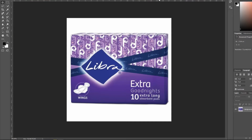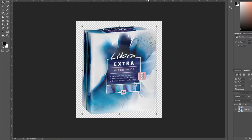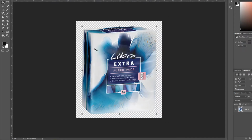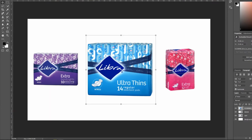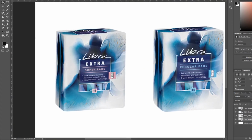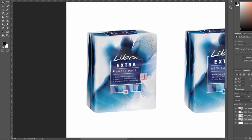Let's jump into Photoshop. This is the old packaging, and this is the new packaging. Each of these designs has its pros and cons, but I think the issue with the new design is the lack of visual distinction between the products. If you take a look at the old packaging, these products were vibrant and full of colors. You had pink, you had purple, you had blue. The old packaging made use of colors, whereas the new one looks visually better, but you can only tell the difference because of the word labeling.